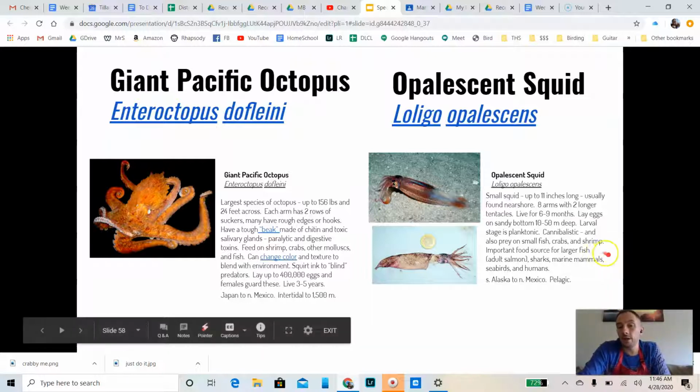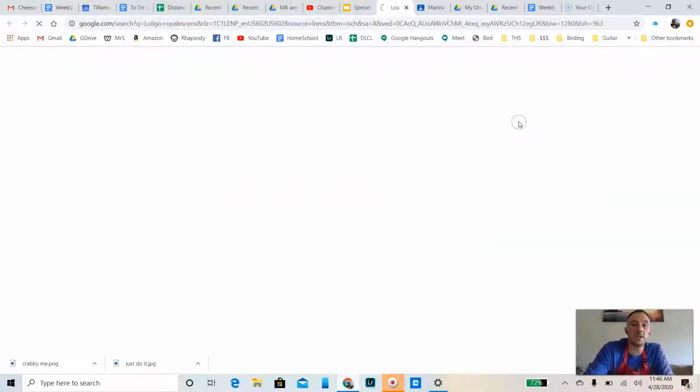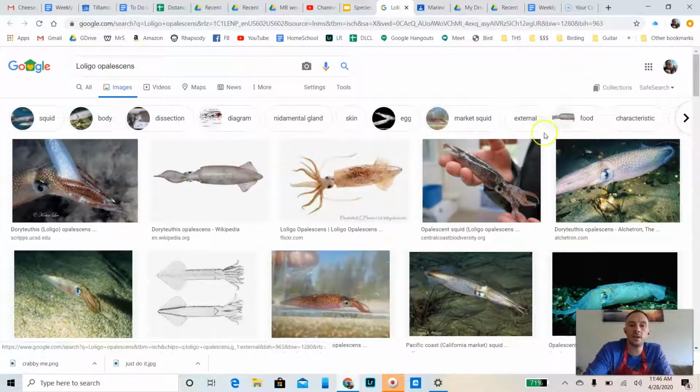And they are cannibalistic. Apparently, they'll eat each other, but they also feed on many small fish and crabs and shrimp and things like that. They are a little predator, and they're a hugely important food supply for all kinds of other marine organisms: salmon, sharks, marine mammals, birds, humans. Squid are the little snack cracker of the ocean. Really, everything feeds and eats on them. They're not super calorie rich, but they're something to eat, right? So kind of like a chicken and a biscuit, except it's a squid in a biscuit.